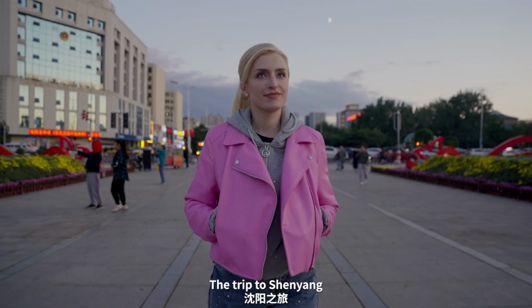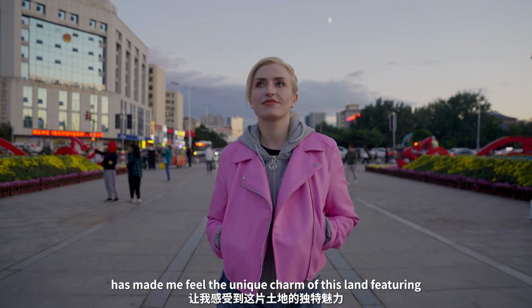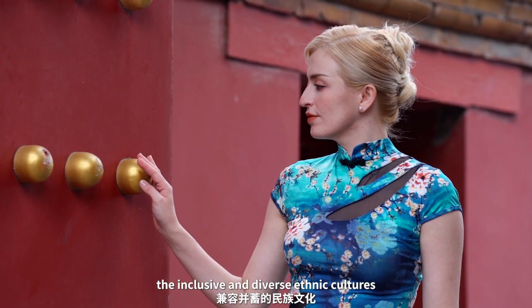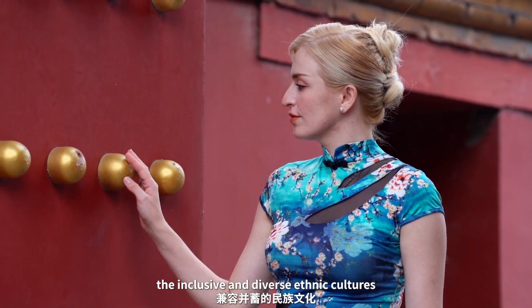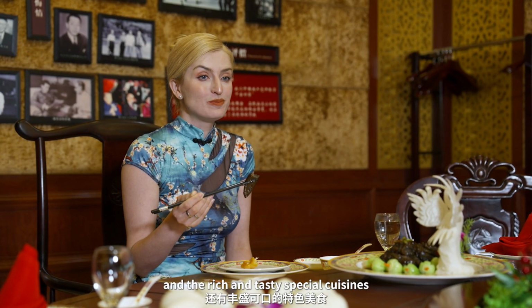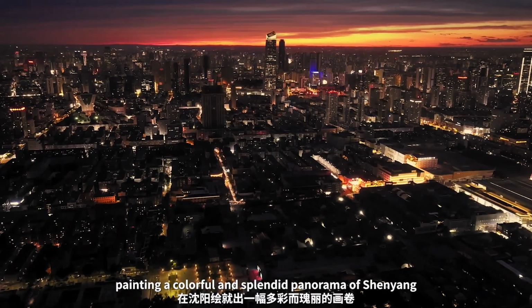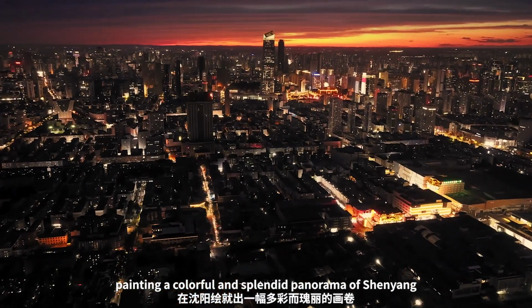The trip to Shenyang has made me feel the unique charm of this land, featuring the grand and splendid world cultural heritage, the inclusive and diverse ethnic cultures, and the rich and tasty special cuisines. Here, history and modernity intertwine, painting a colorful and splendid panorama of Shenyang.